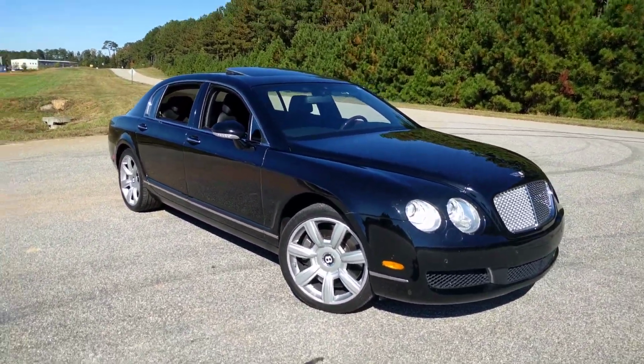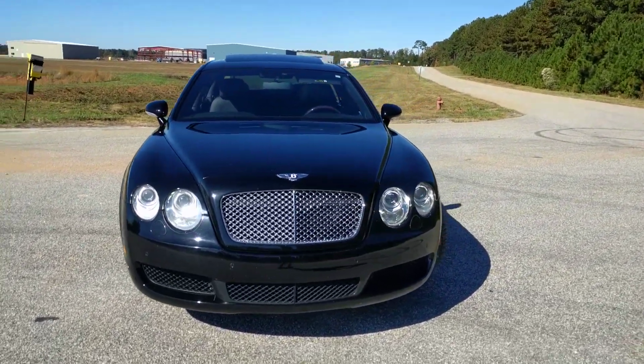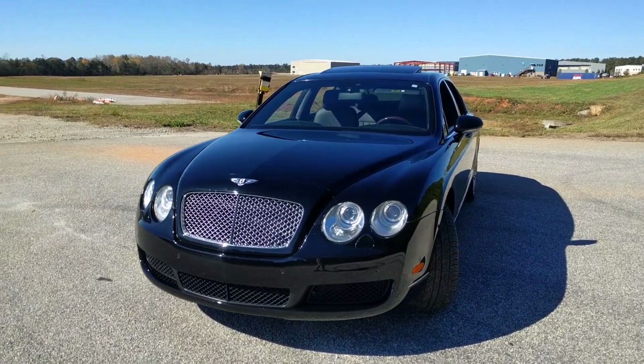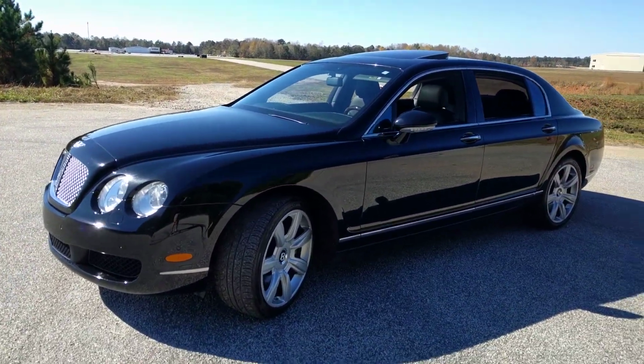It's a W12 twin turbo, 550 horsepower. It's a 195 mile an hour car. When it was made, it was the fastest sedan in the world.